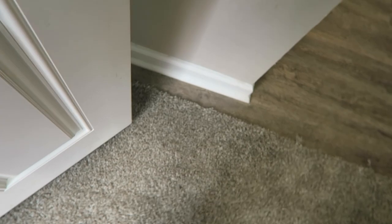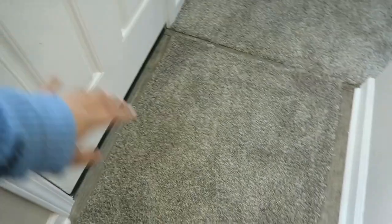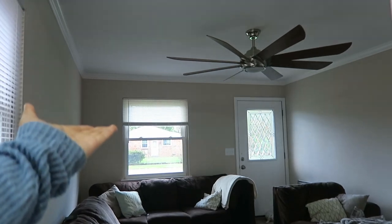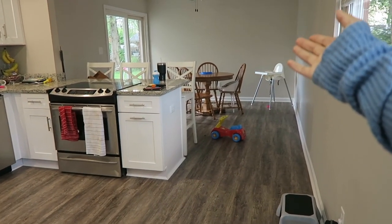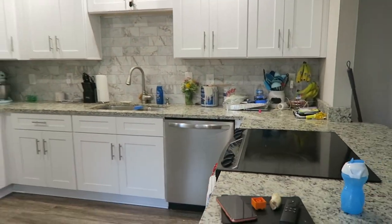When you come in, we have this piece of carpet right here, but it's not actually meant for here, I can move it. We have it here just because we haven't gotten a doormat yet. Eventually this will be gone. But anyway, the first thing you walk into is this wall right here. Over to the left, we have our living room, a little sneak peek. I think we'll go over there in a second. And over to the right, we have our kitchen and dining room area. I'll give little tours of all of it.